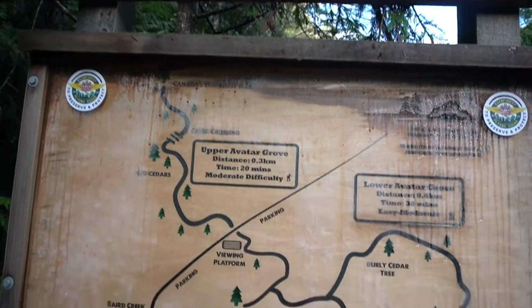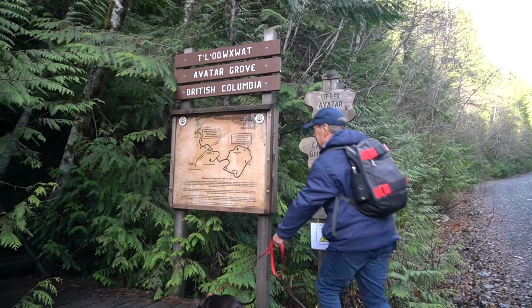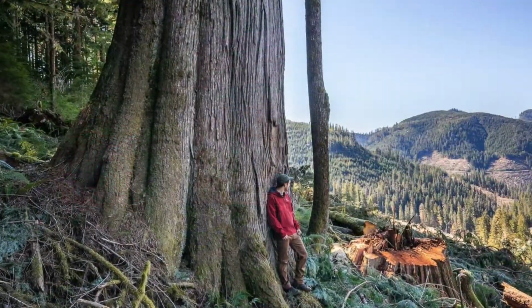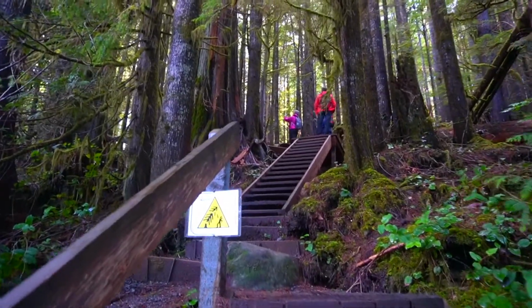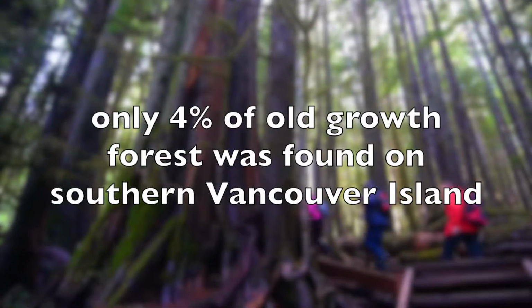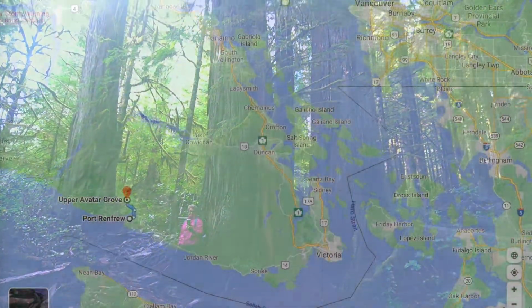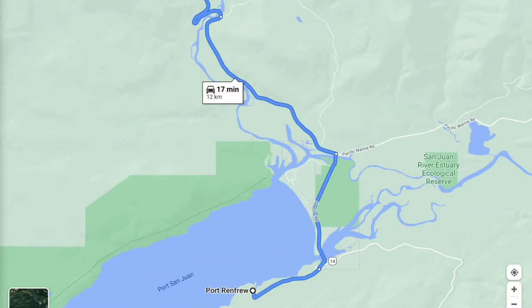Some of the oldest, biggest, and most gnarly trees in the country of Canada stand in the woods of Avatar Grove. The grove was found by a hiker named T.J. Wyatt. He's so passionate about ancient forests that the professional photographer calls himself a big tree hunter. He knew that only 4% of the old growth forest was left in southern Vancouver Island. So while hiking in the woods near Port Renfrew on the far western edge of Canada, for the most part, all he saw were large stumps. Basically, he thought there was no hope of finding ancient trees.